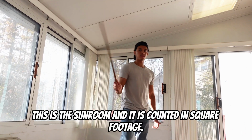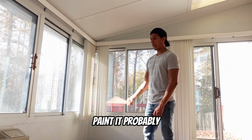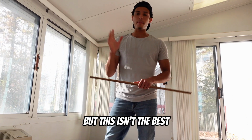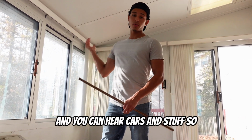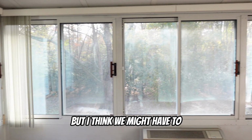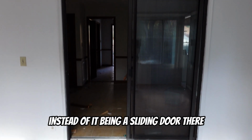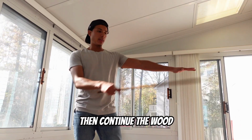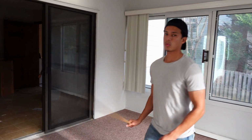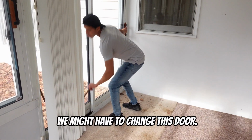This is the sunroom and it is counted in square footage. I was originally thinking that we just change the fan, paint it probably, and then change the carpet to flooring. But this isn't the best, it doesn't have the best insulation and you can hear cars and stuff. So I haven't decided fully, but I think we might have to sheetrock this and then open it up here instead of it being a sliding door there. Keep the sliding door there, then continue the LVP into here so that it's actually a part of the house. Where'd I pick up this stick? Damn, we might have to change this door.